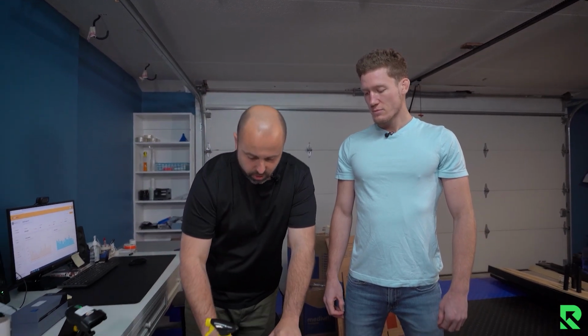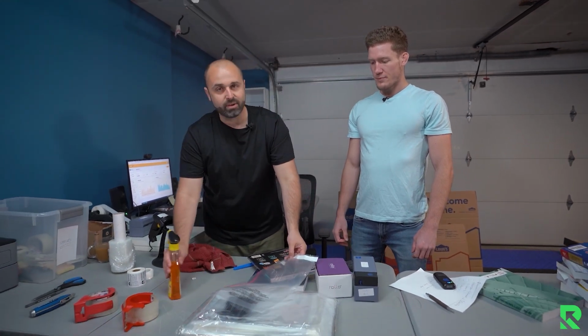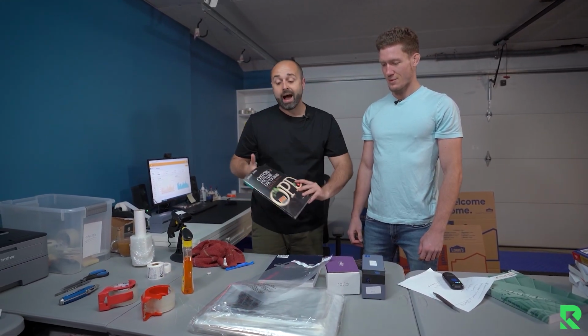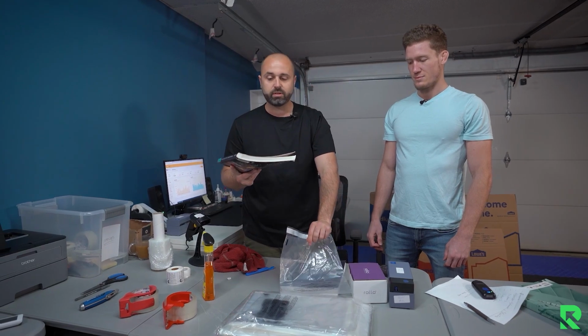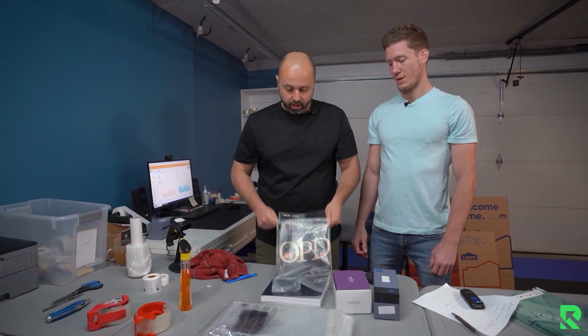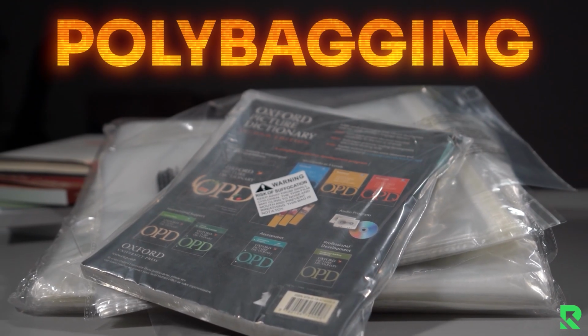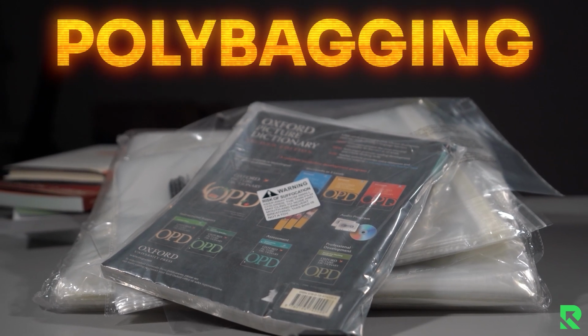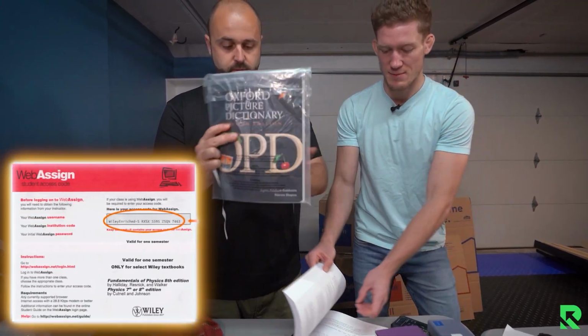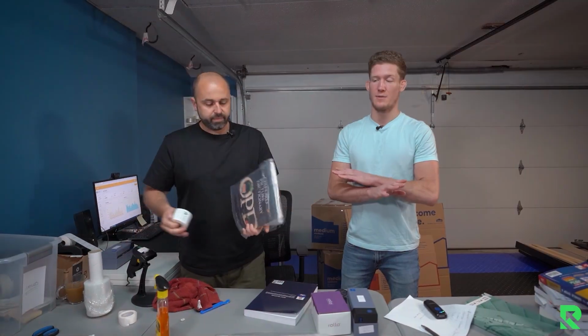A lot of people ask, do I need to polybag my books? My mom does a lot of this and I honestly don't think it's necessary, but some folks are concerned about the condition. You can put it in a poly bag if you would like, just like this. This is important if you're ever selling a textbook with an access code. Sometimes they have a card that slides in. In that case, polybag's good. Other than that, I've sold thousands of books and I never do this.